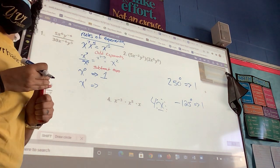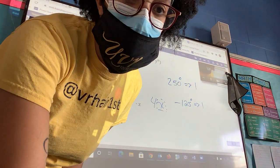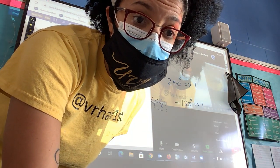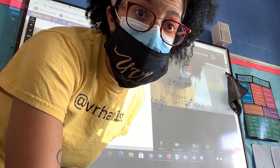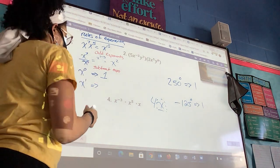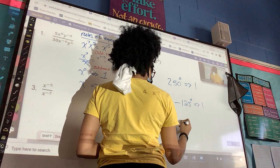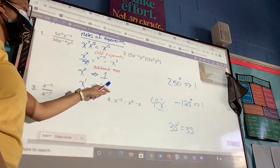X raised to the power of 1. Anything raised to the power of 1 is itself. So if I had 35 raised to the power of 1, it's going to equal 35. So x to the power of 1 is x.